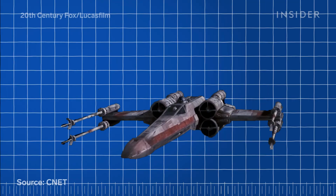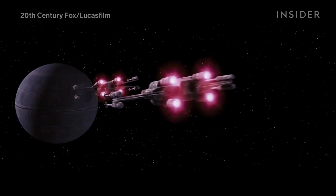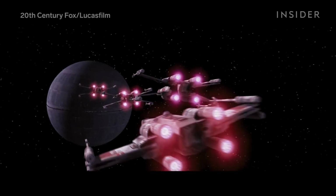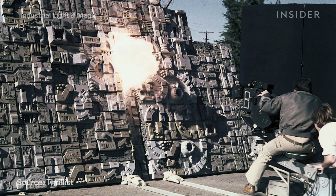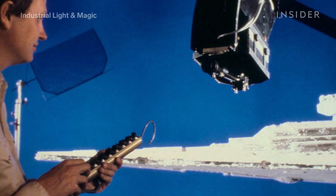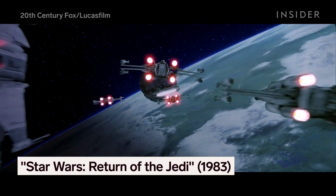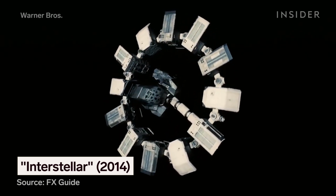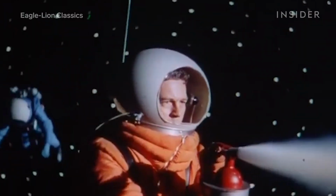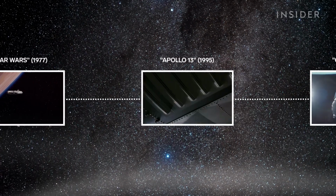It's why multiple models could be shot separately and then combined during the dogfight. It's also why the Death Star really looks like it's floating up in space, when in reality, this close-up was shot in a parking lot. Motion control cameras can be seen again and again in space movies. They were used in the Star Wars sequels throughout the 1980s and all the way through 2014 for the practical models of Interstellar. But all of these movies were about fictional space travel. Things needed to be a lot more realistic with Apollo 13.